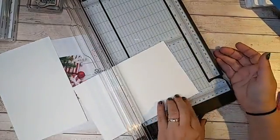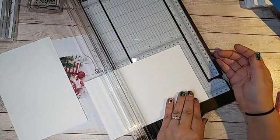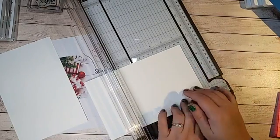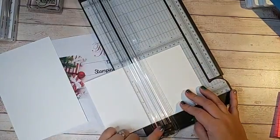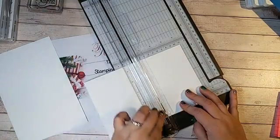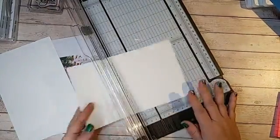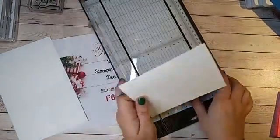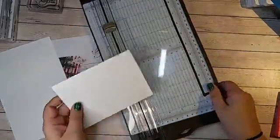And then I turn it around and I go to 4 1/4, which is halfway. And instead of just folding it in half, I like to score it first. And you'll notice my cutting blade is out of the way. So all I have to do is run my scoring blade over the top. I have a nice score mark here. I'm going to fold that in half. And now I've got my card base. So super easy to do with your paper trimmer.